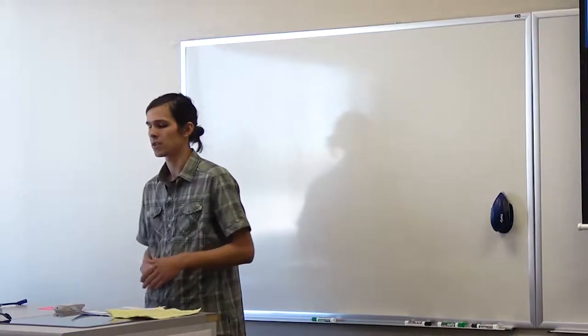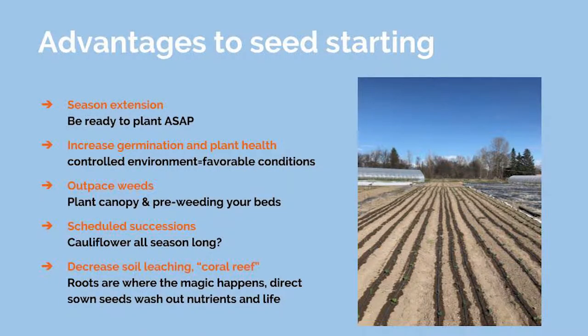Second part about outpacing the weeds is pre-weeding your beds before there's plants in them, okay? So in April, you've got your broccoli plants growing in your nursery. You might be able to be working your soil. What you can be doing is germinating and growing weeds in your beds before there's plants in them, and then you can remove them. Whether you do that mechanically with a hand tool or you do that with a tarp.